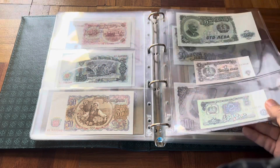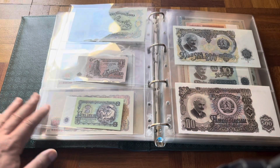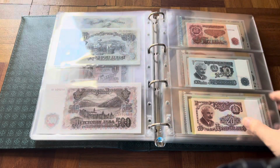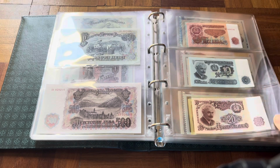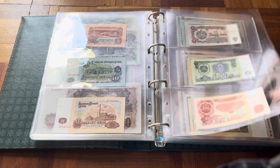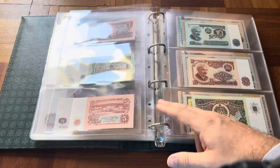After that, they tend to have this format, which is not ugly. It's actually quite beautiful, especially for this era, but it becomes a bit repetitive, and then they basically issue the same stuff as the Soviet Union, but with the Bulgarian format, or with the Bulgarian coat of arms and all that. But it's basically the same as the rubles.